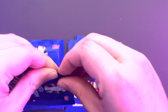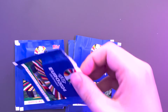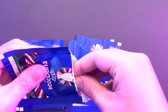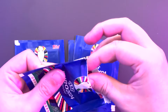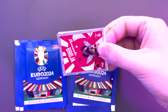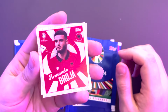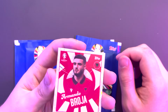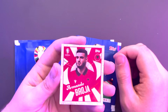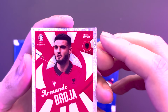What are you guys thinking of the Euros so far? Has anyone got any favourites or any team they think is going to win? From the first round of games, and I know you can't really predict from the first round of games, but I thought Spain and Germany look the best, if I'm honest. So we'll see how that goes.